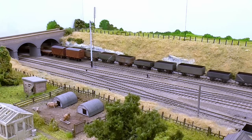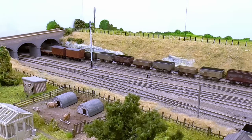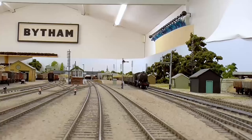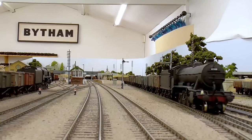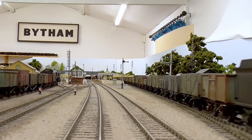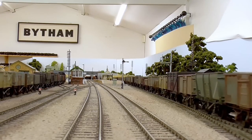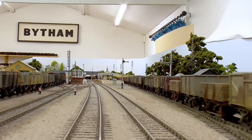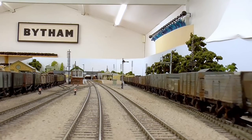Now, very often these trains would stop and crews would exchange, it being possible then to get back to New England, say, or back to Colwick, say, for the respective crews within a shift. These two are just carrying on. Trains, by the way, are made mainly from kit builds from a variety of friends.